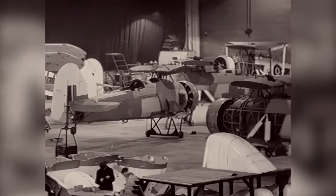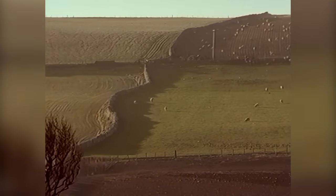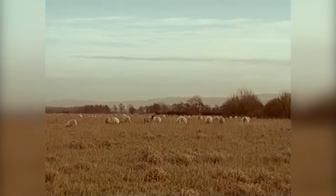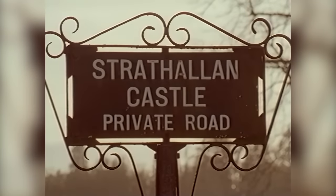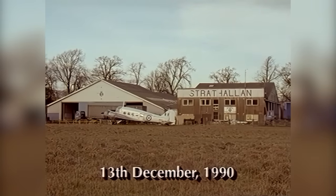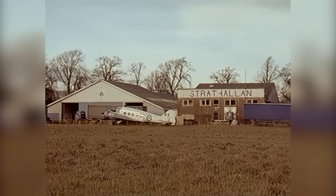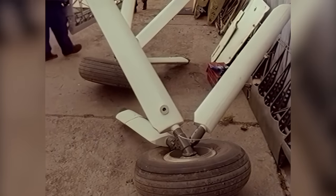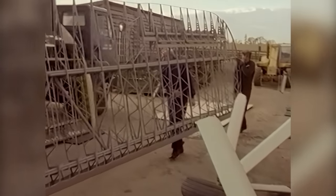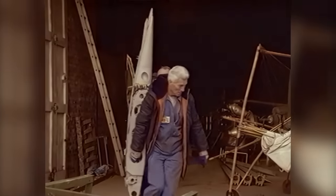Having seen service not only in the UK, but with the Canadian Navy too, W5856 was discovered in a field after a period of crop spraying in Canada and found its way to the Strathallan collection in Scotland. In 1990, British Aerospace acquired this, the oldest existing Swordfish, for restoration and eventual presentation to the Royal Navy Historic Flight.